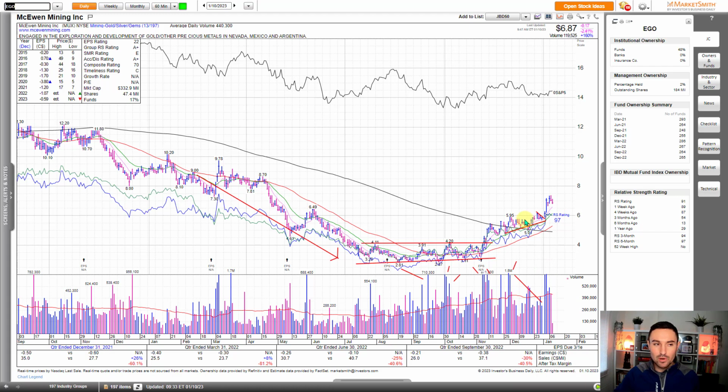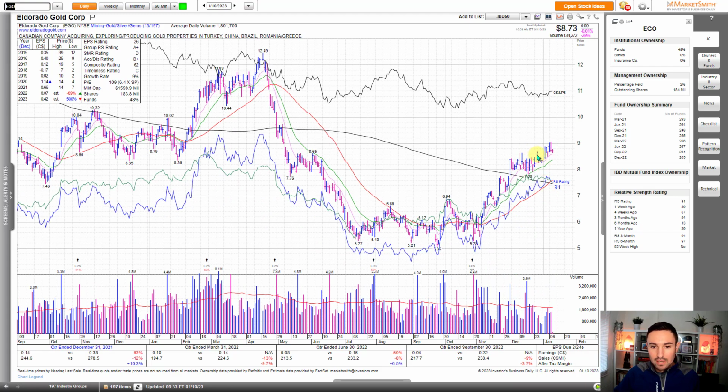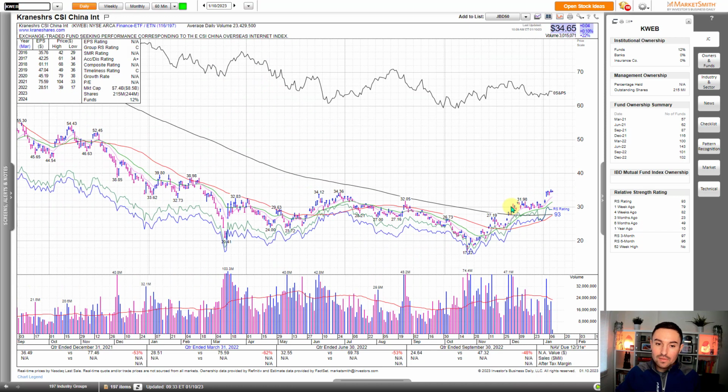There's other ones that have been breaking out, like an EGO as well, breaking through this kind of nice low pivot in there after this phase 1 base. So the point is, try and identify the industry groups, but then also try and identify the individual stocks that are potentially strongest as well.